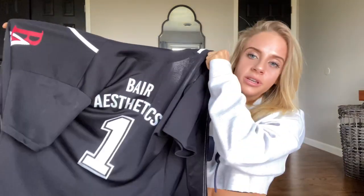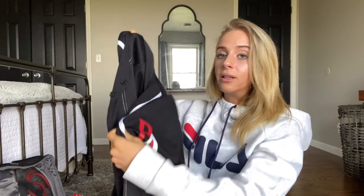I also have another cover up. I have an option two, just another team jersey. This is really cute as well. But yeah, this is what I use and it works really well every single time.